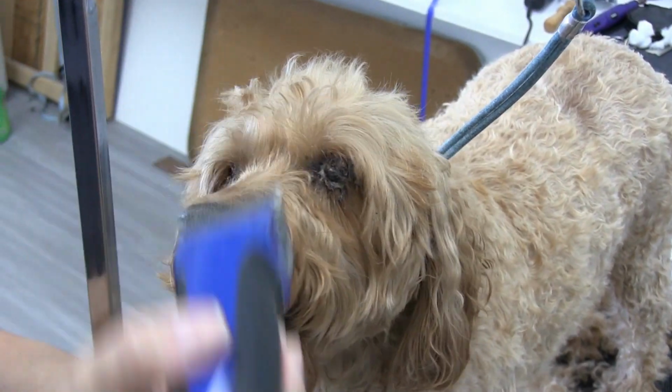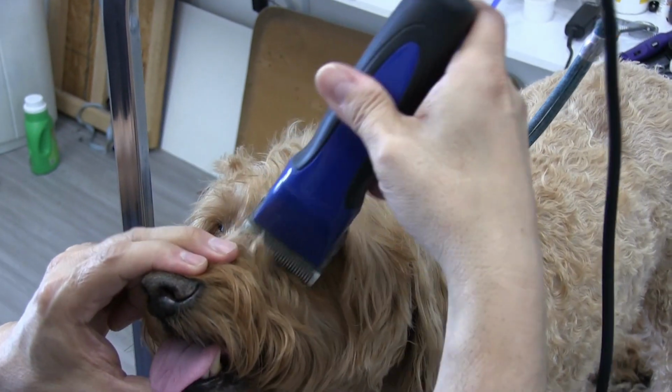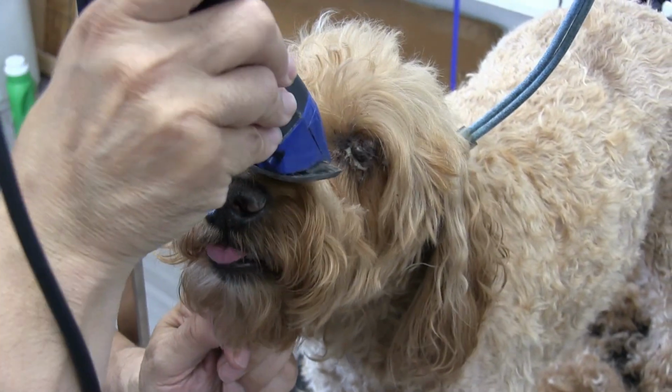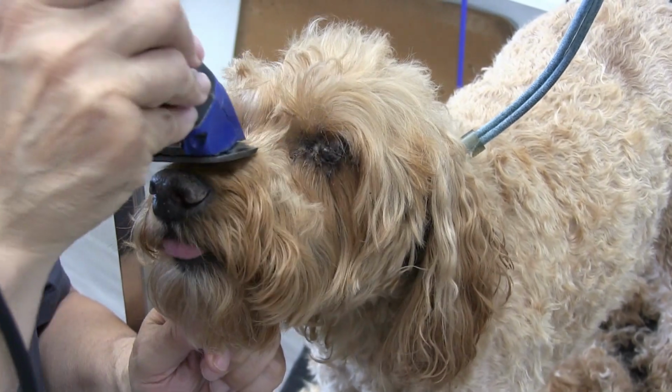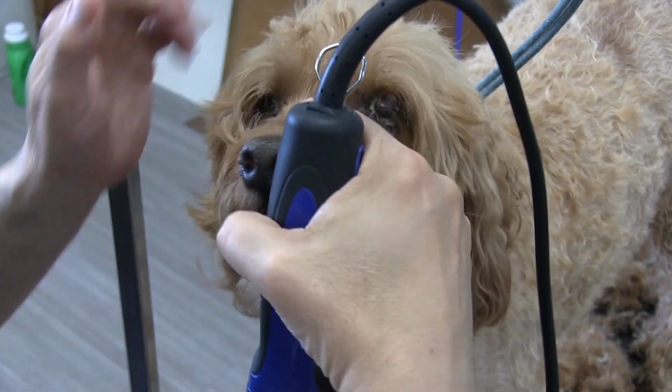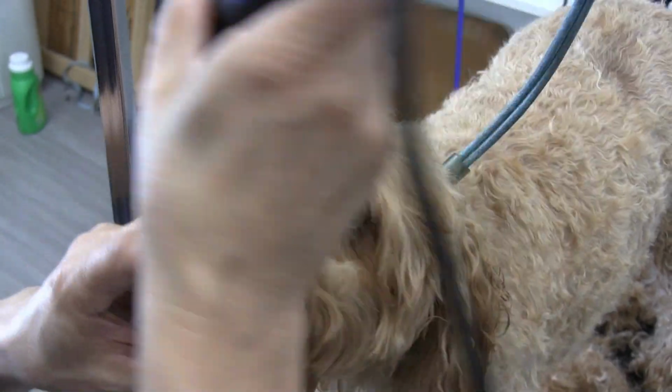I'm going to get this stuff out under the eyes. And I'm being really, really careful with that growth there. I don't want to hit it with the clipper, so I'm being very, very cautious. And just do a little clearing out there like that.